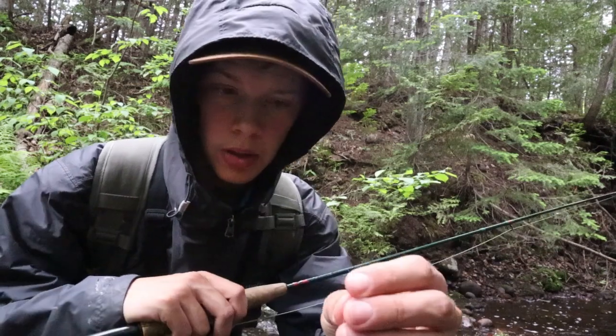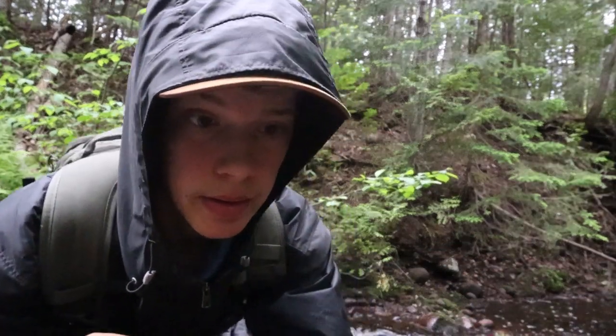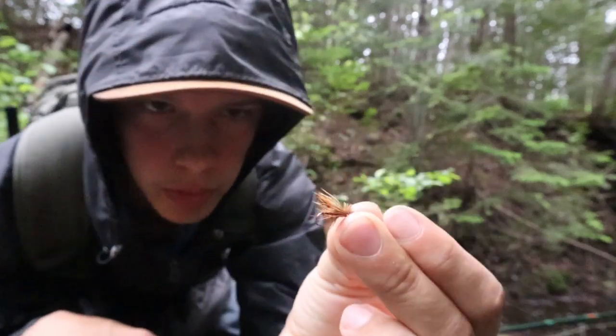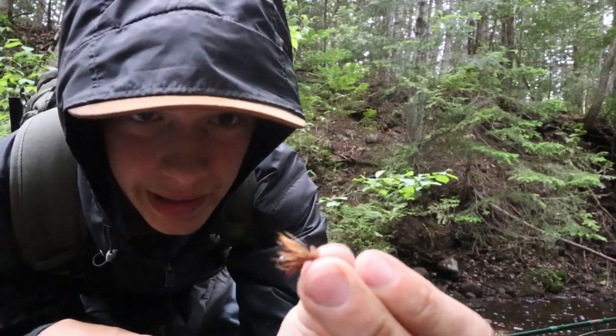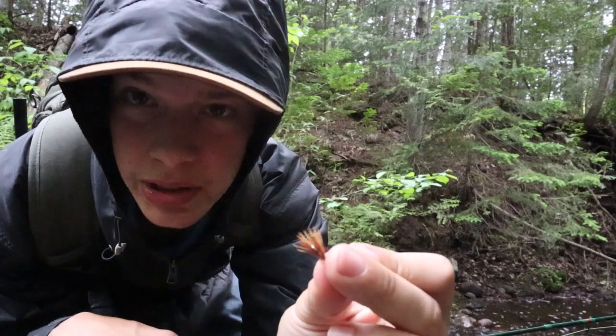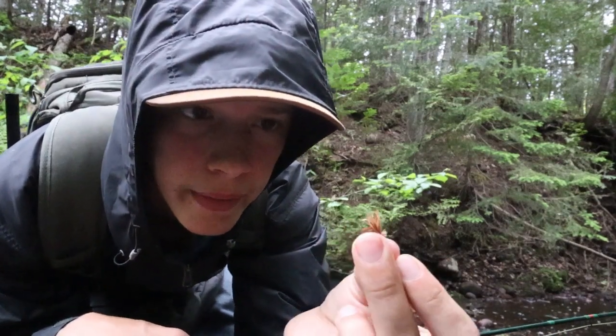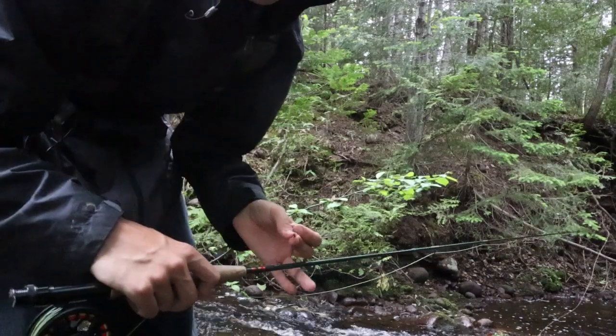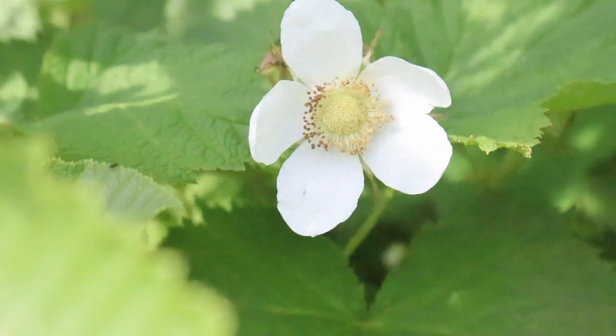Okay folks, that one kind of started to sink that parachute Adams I had on, so I'm switching to an elk hair caddis here. See how that does for us. I think it should do pretty well. Got some deer hair, so hopefully it'll stay floating a little bit longer. And we'll try getting some more fish. So stay tuned.